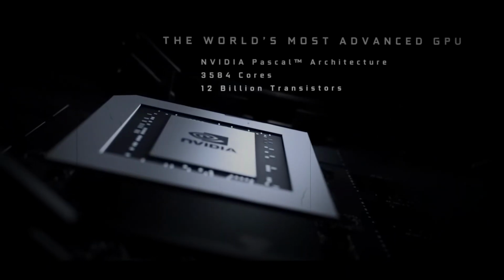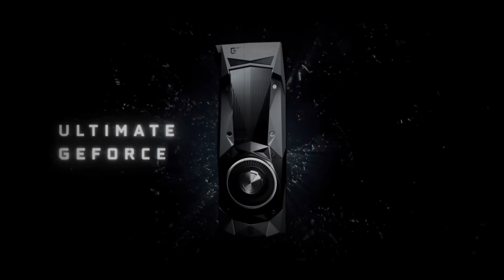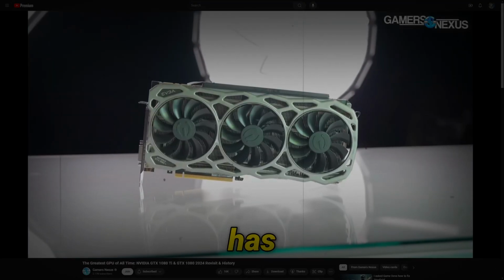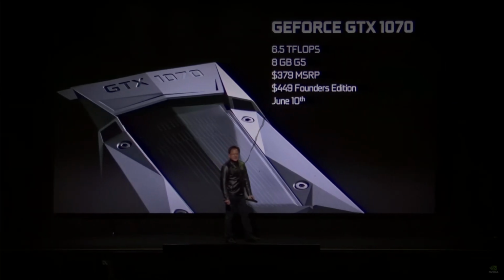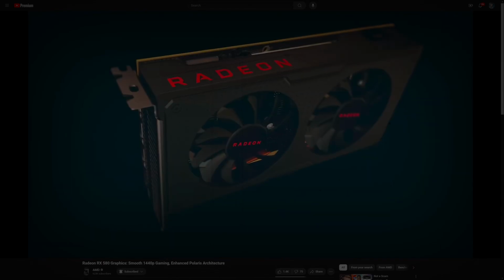Do you remember when the GTX 1080 Ti dropped? It was amazing for its value and its performance. The greatest card that NVIDIA's ever made. GTX 1070, 1060, all great cards. AMD was even making an RX 580 and 480 around this time. You'd be lucky to get any decent generation of anything on PC.